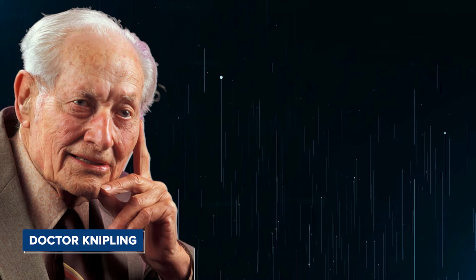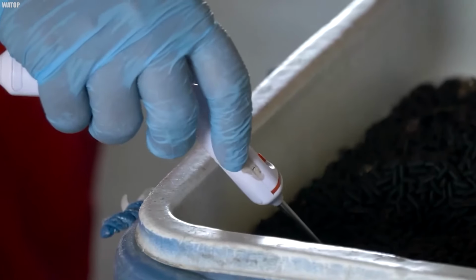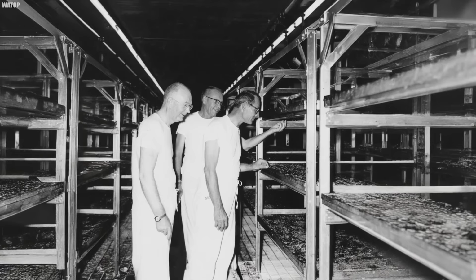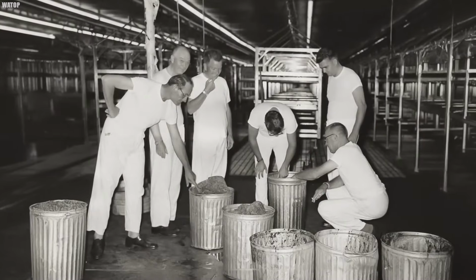Dr. Nippling was called onto the site, and after examining the situation, he decided that Curaçao would be perfect for testing out the sterile flies once again. For the Curaçao experiment, the researchers had to rely on the Florida facility to produce the sterile flies before shipping them to the remote region.